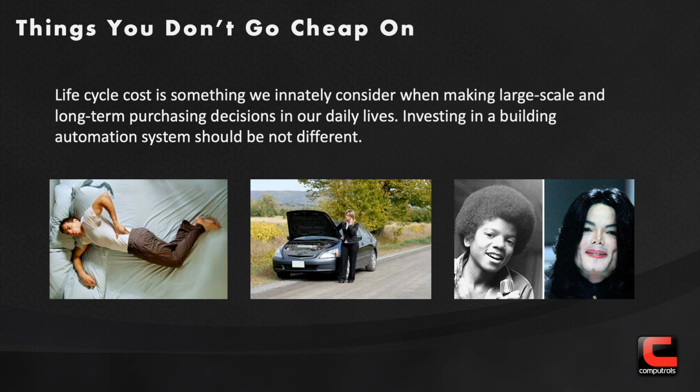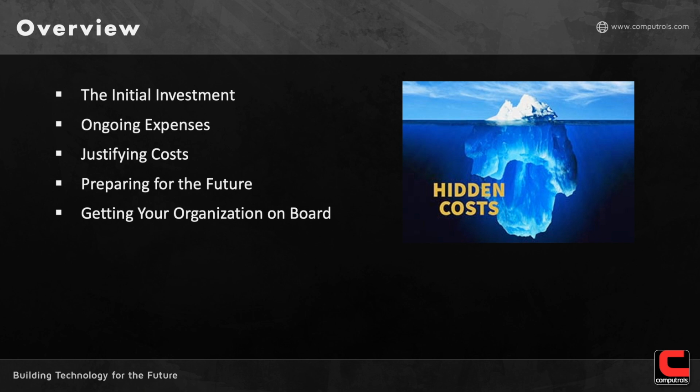And then finally, how long you're going to own the product. A building automation system is likely going to be in your building a minimum of 5 years, as many as 20 or 30 or even more. So there's some common factors here, and we really want to look at these factors, particularly the ongoing expenses as time goes on. So in our presentation today, we'll touch on the initial investment.